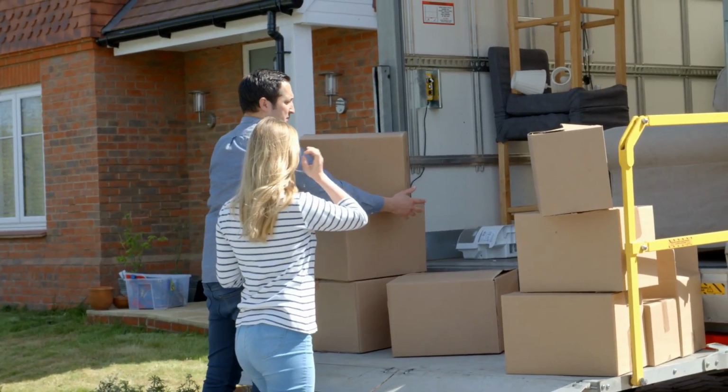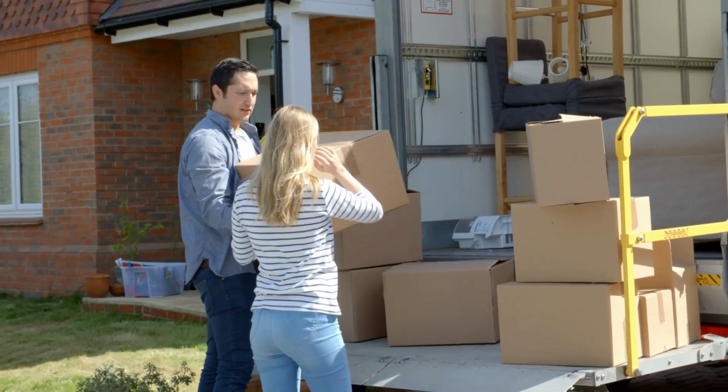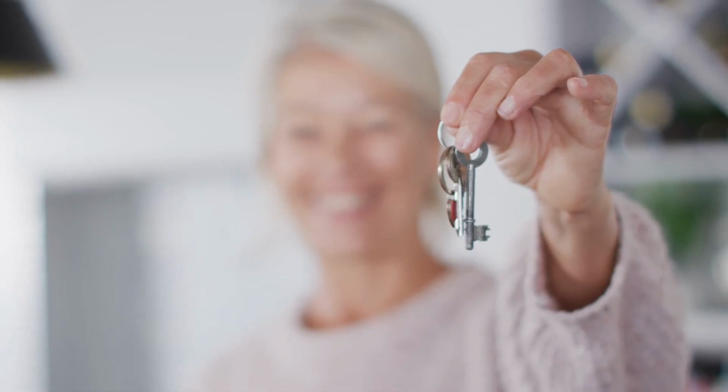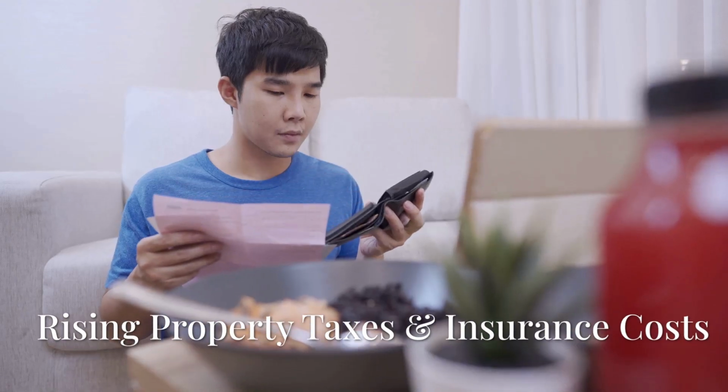Divorce, relocation, or loss can force a rush sale at a bad price. Lease purchase gives you time, control, and immediate income, helping cover expenses and easing transitions. You set the timeline, not the market or your circumstances.